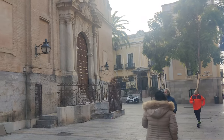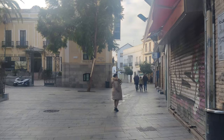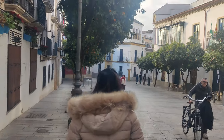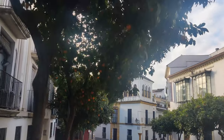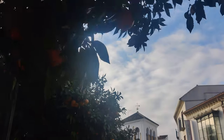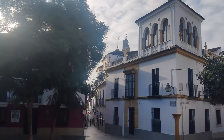Good morning everyone, join us as we embark on a journey through the heart of this enchanting city. We started our day by taking a leisurely stroll through the picturesque streets filled with history, culture, and a touch of Andalusian magic. We visited in December, so the weather was great and sunny.